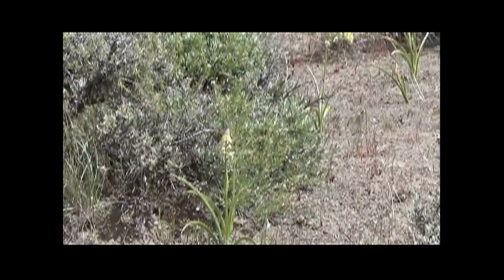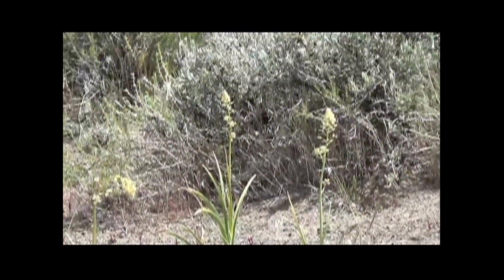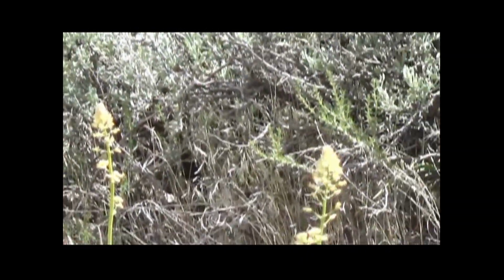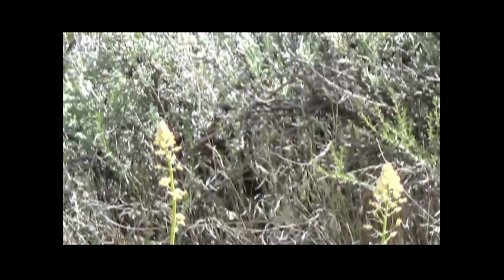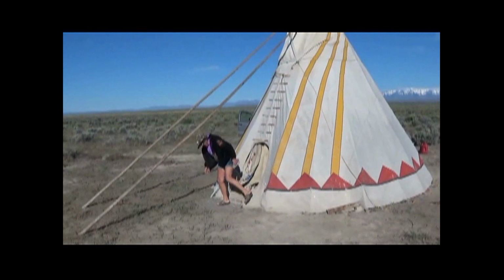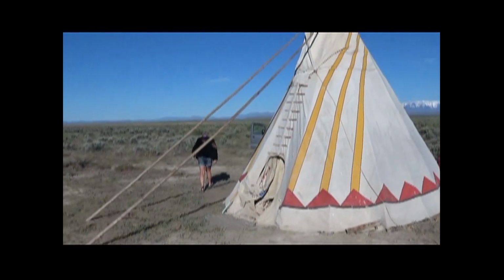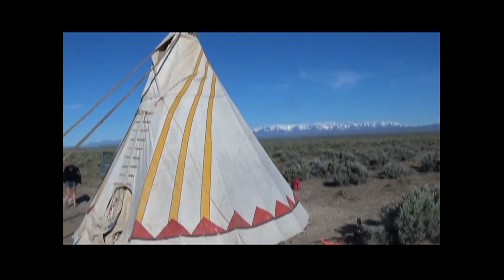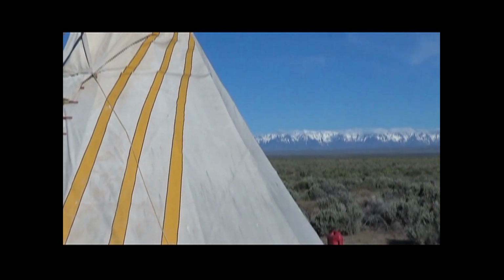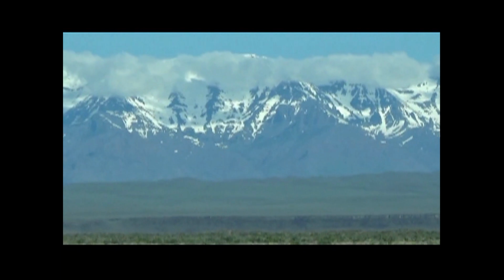Many wildflowers are in bloom. Some of them are poisonous, like this example of the death camas, which is particularly deadly for sheep and other things. We go back to the teepee, and we're going to see that our bed is all ready to be made, and we're closing the teepee up now, and we're going to go pick Robert up so he can join us.